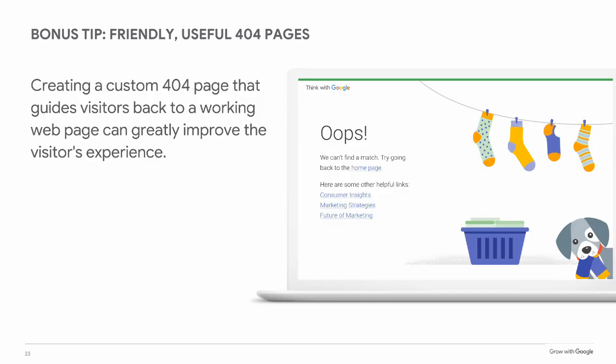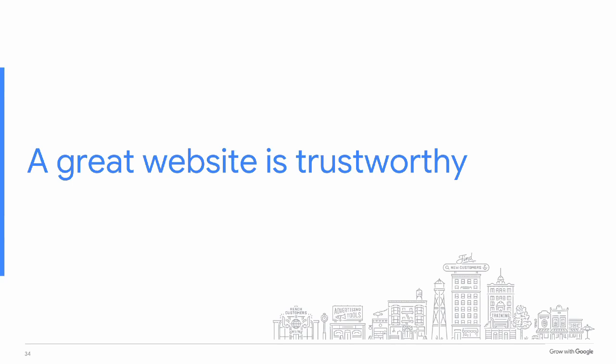Consider adding links back to the homepage or links to popular content on the website. If you build your website, check with your website builder's help or support section for instructions on customizing your 404 page. So before engaging with the website, people want to know if it's safe to use, especially if they'll be sharing confidential information like their credit card numbers. Now, that's why it's important to take steps to reassure customers that you take their privacy seriously and you have a trustworthy site.